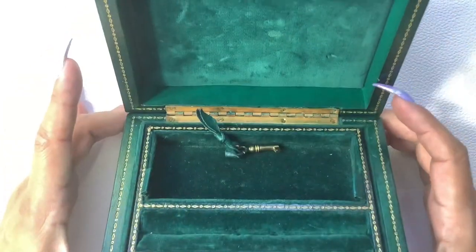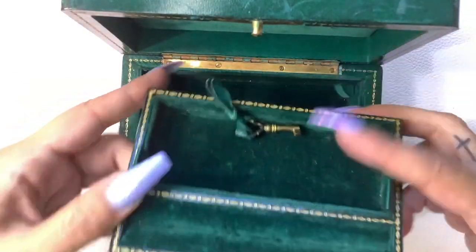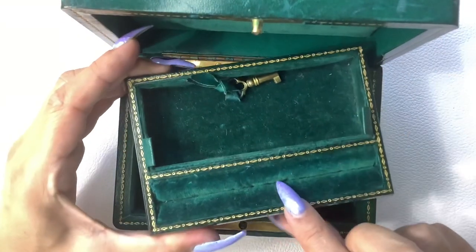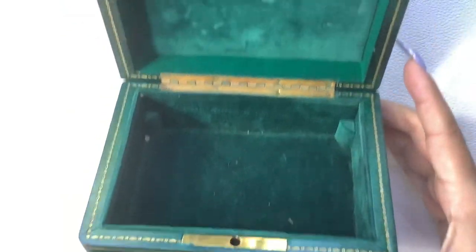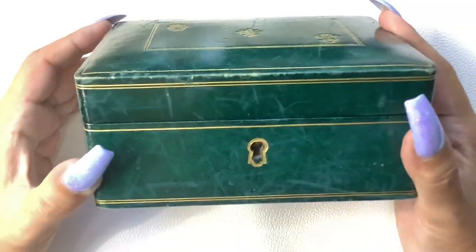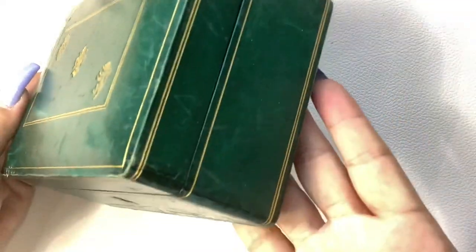So inside is green velour or velvet and it has, oh, this one's so nice. It has the little ring holder here and this little pad here and then you have the underneath. Wow, this one's so cool. Okay. And then you can close it and lock it if you want.